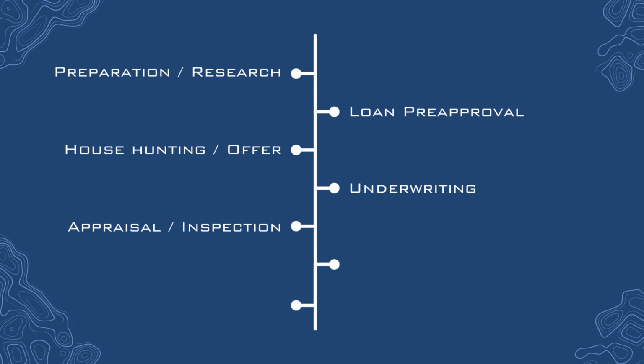Step number 5, appraisal and inspection. The appraisal is more of a lender thing, and the inspection is more of a client thing. The appraiser will go out there, and what they do is make sure that the home is actually worth the amount of money that the lender is giving you to buy it. If it comes back that the home is worth less, then that's kind of a red flag, and often they'll work with your realtor to try and maybe rework the offer or figure something out there to make it work.